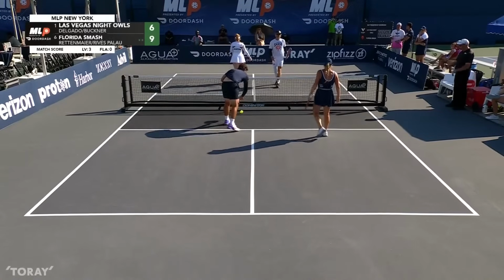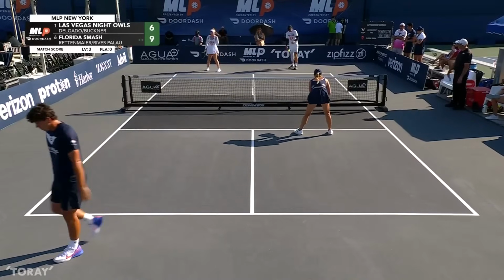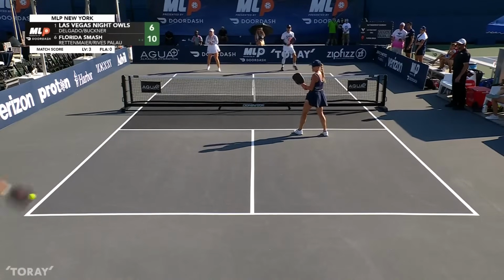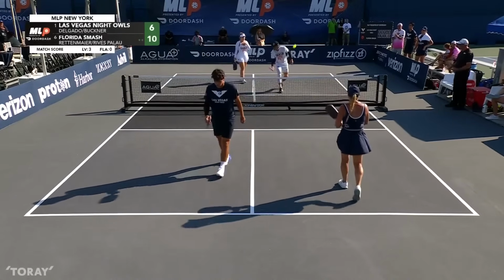That's a better spot from Travis. Got her caught on her forehand. Cross body a little bit more. That's a game point for Florida Smash. 10-6-2. Side out.